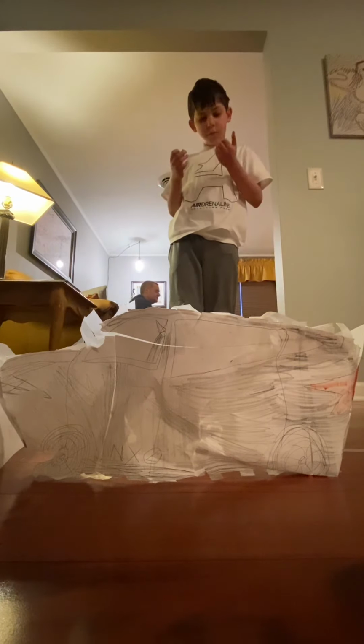So let's talk Acadia. The Acadia first came out a few years ago, and back then it was sort of like a Pathfinder with GMC badging. And there are going to be two similar cars, one called the Terrain, which is kind of hard for me to pronounce, and the Acadia. This is an Acadia model, and it starts around $35,000 with shipping.